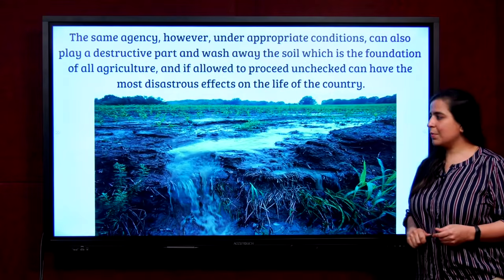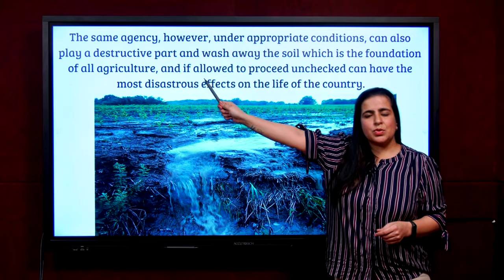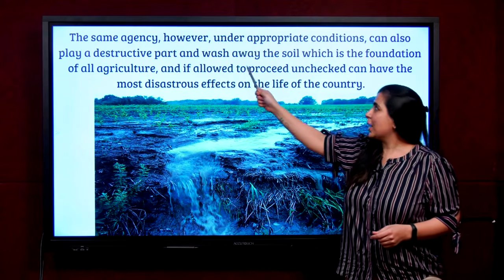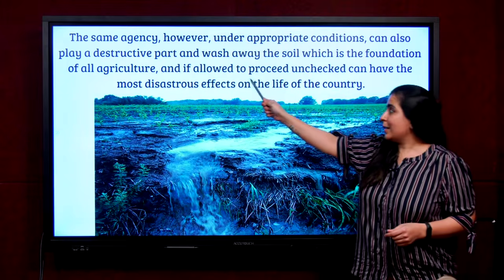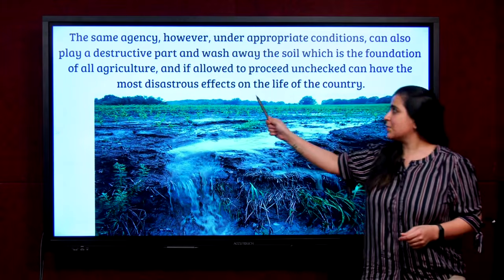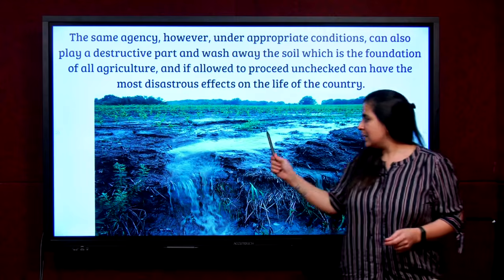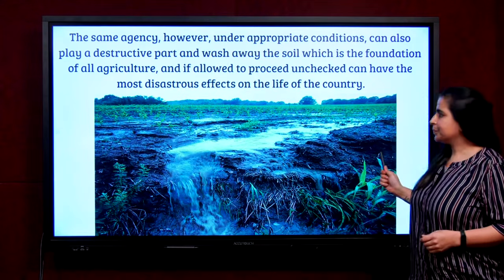Now that same soil, yes, this same agency, the same soil which was formed by that rock, however, under appropriate conditions, can also play a destructive part and wash away the soil, which is the foundation of all agriculture. And if allowed to proceed unchecked, can have the most disastrous effects on the life of the country. The same water that formed soil can also destroy soil. Yes, it can destroy the entire agriculture if we don't take proper steps.